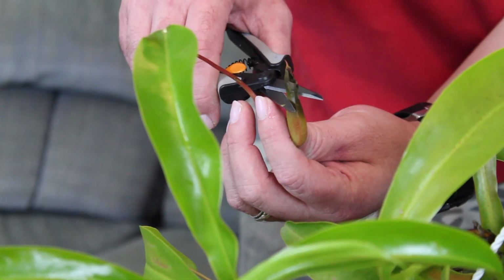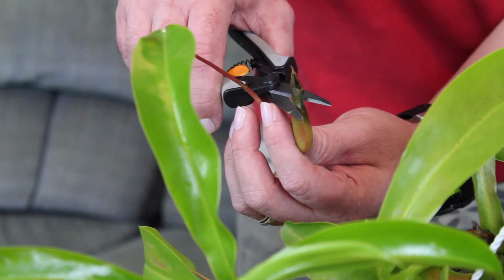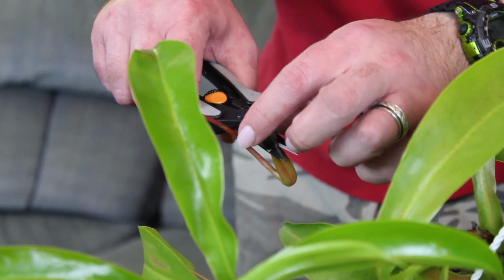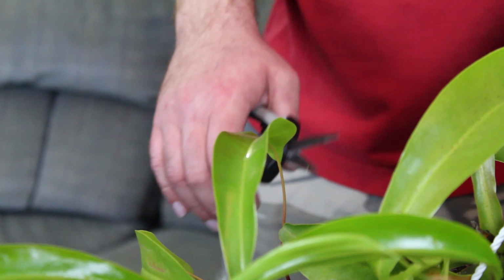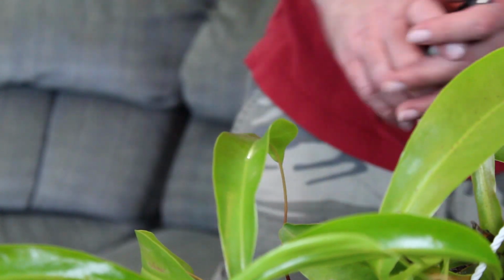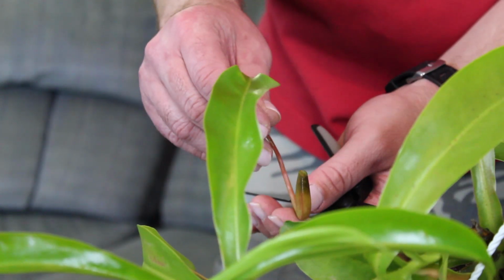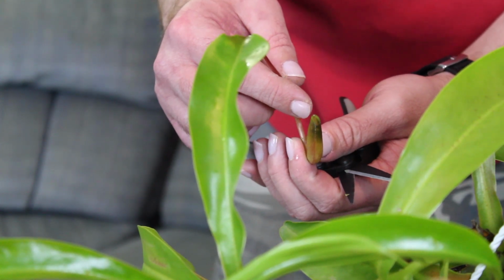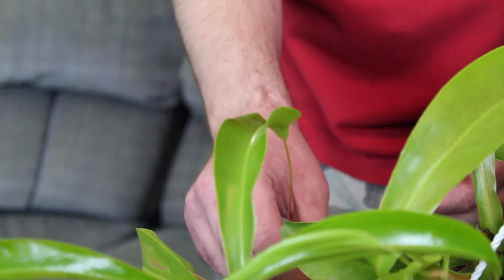Now, any of these pitchers that look like they're drying out from the top of the pitcher down, you can just cut off where the dead part is and leave the rest of the pitcher intact, and that won't actually hurt your pitcher at all. But after you've cut it, make sure you spray it out and put a little bit of water down in there so it doesn't dry out anymore.